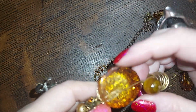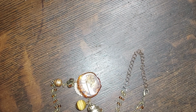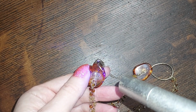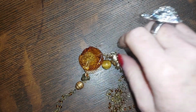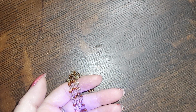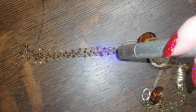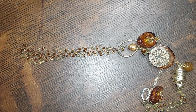Alright, this can't be amber. Yes, it can, apparently. Can you see the green? Yep. That's the real McCoy. How about these little beads? Are these also amber? A little bit harder to see on those. Can't tell if the tiny beads are or not, but the big ones are.